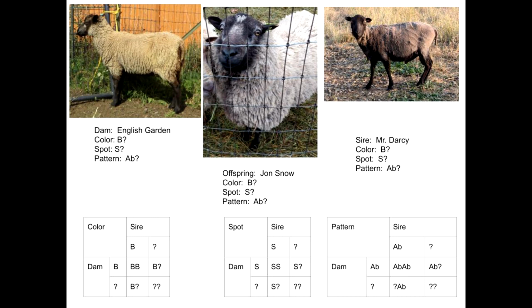It's possible he carries brown. He could possibly carry spots. He could possibly carry solid, probably not gull mugget because I don't have a lot of gull mugget in my flock. So he's probably homozygous, but he could be carrying other genes. But at least we have a rough idea of what Jon Snow's makeup is.